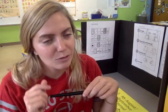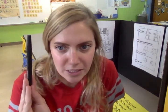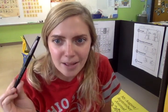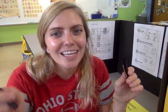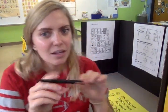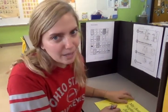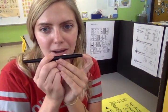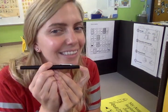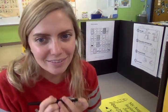So friends, let's review. When you're ready to use this special kindergarten writing tool that you're welcome to use in Writer's Workshop every day, you're going to take the cap off and put it where? On the back of the pen. You're going to write on paper only, pressing very gently. And then when you're all done, take the cap off and you are going to press until you hear a click. Always listen for that magical sound.